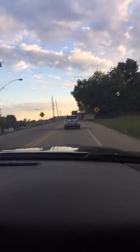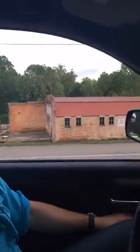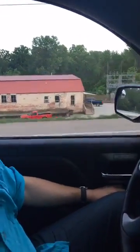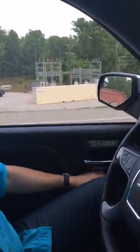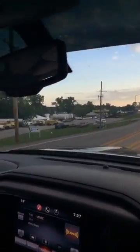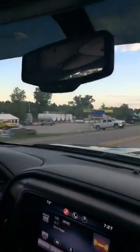But watch this. Do they even have brake lights? Look at some of the stuff over here. You can see some of the water over there. One of the power substations. They probably had to transfer complete usage out of that to another one. There's where we're headed, right in here.